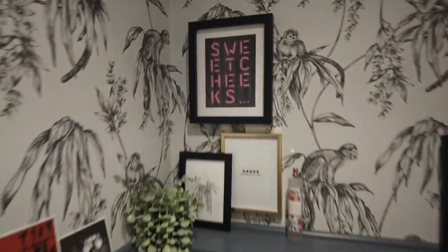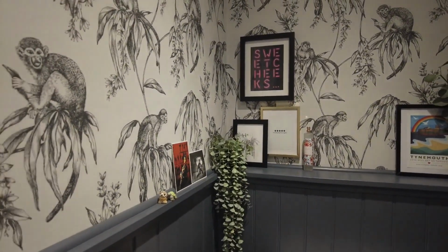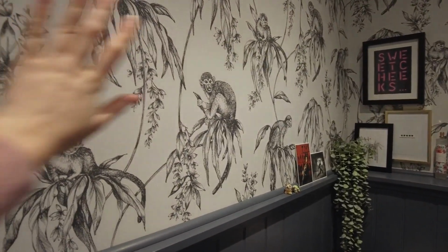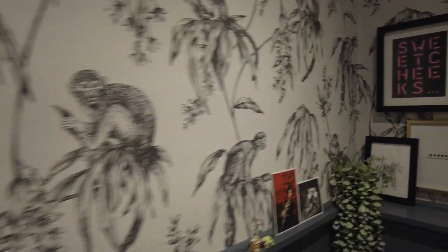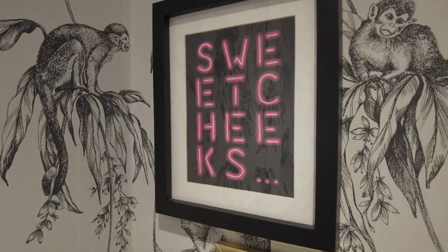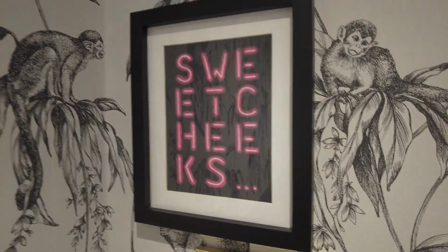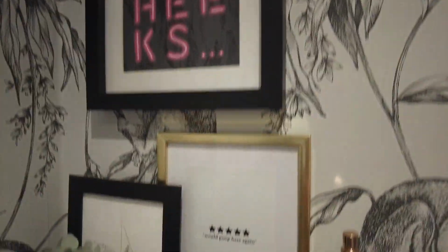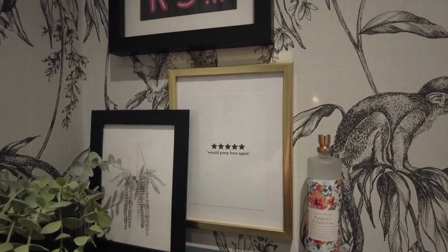and I thought this room would very much suit a kind of neon picture of some sort. I might end up one day getting a neon sign to put up on this part of the wall, I don't know. But for now, I've just done a neon print, and I don't know, guys, what do you think? I quite like it. And like I said, not because I did it myself, but I just think it really suits the room.